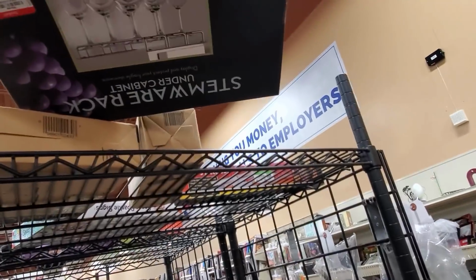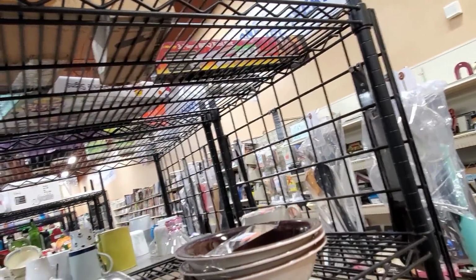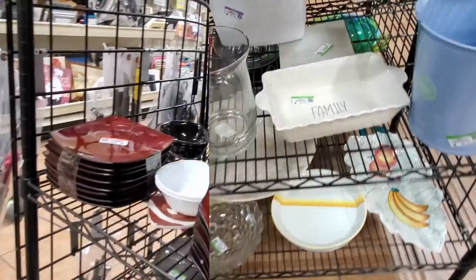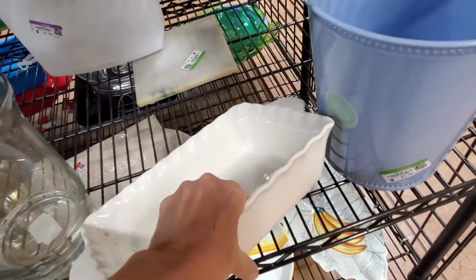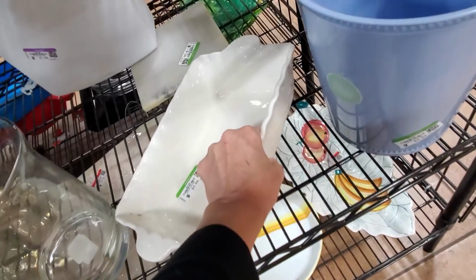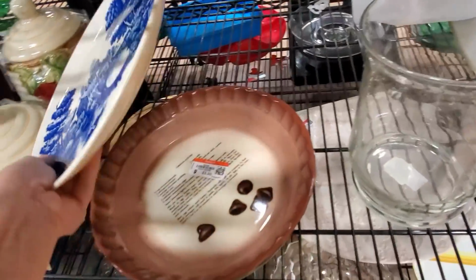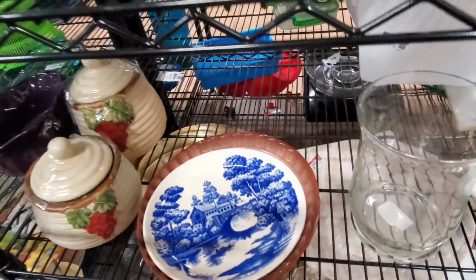I decided to kind of explore the stuff that's sitting up at the top. New in the package stuff. And then I thought this was Ray Dunn, but it's not. It's Blue Harbor, who's trying to copy Ray Dunn. That's when you know you've made it, right? Is when you get copied.